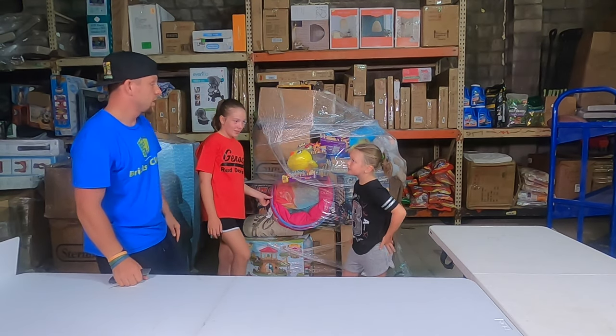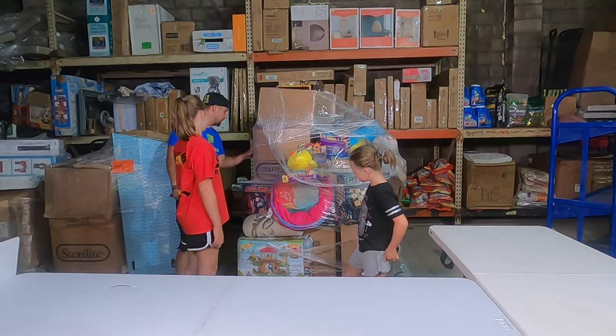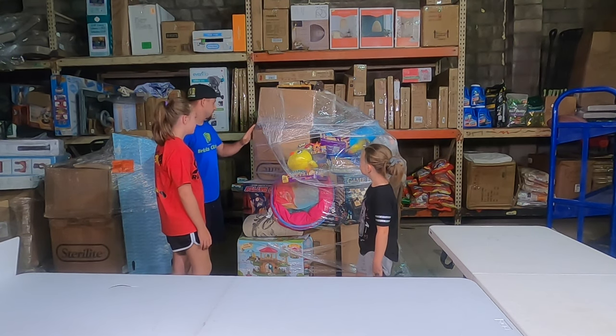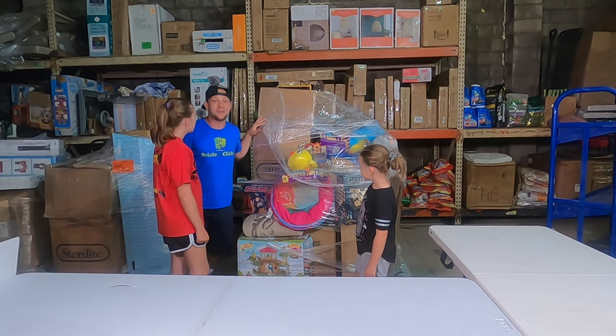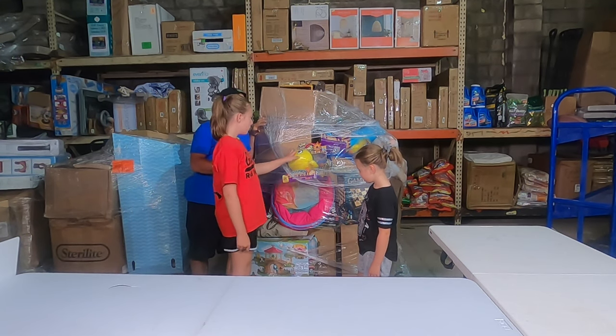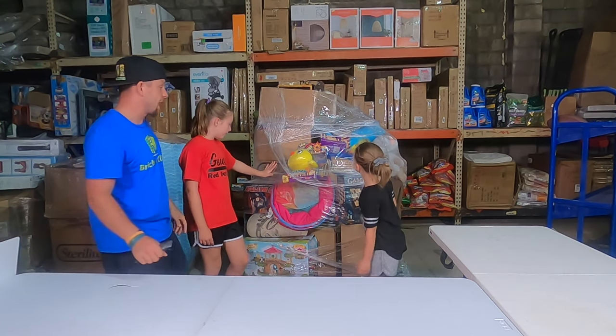So, this pallet ran us approximately $600. Should be about $2,300 in retail value here. That's a lot of money, guys. $2,300. That's a lot of dough.